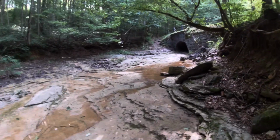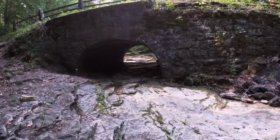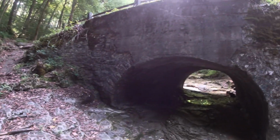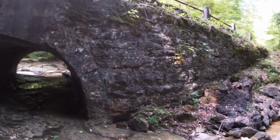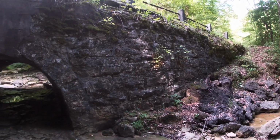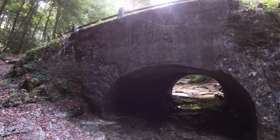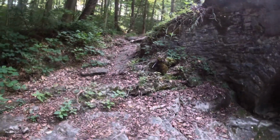Oh yay! This is Stone Bridge number 2, guys. How cool is that? Just knowing this thing is over 150 years old. And it's still standing. The rocks are still intact. How they did the arch. They didn't have technology back then. So cool.